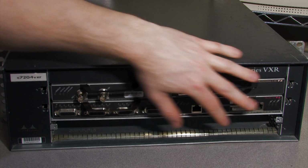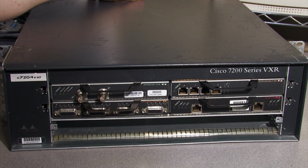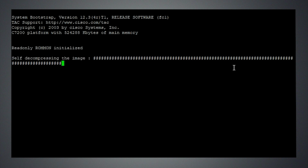So now that we've got all the modules reinstalled into the chassis, I think we'll boot it up and watch the boot sequence. All right, so I've powered on the router, and let's take a look at what we've got here. The system bootstrap, I think that's like the internal built-in software, so it's non-replaceable. I'm assuming that's right on the actual network engine module. Anyway, we're just waiting for the next stage after ROMmon to load, which I think is the kboot image, which is what it's loading right now before it actually reaches the IOS part.